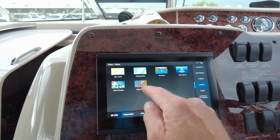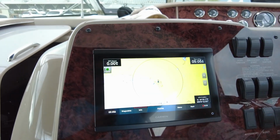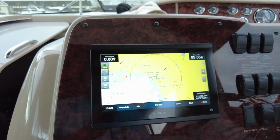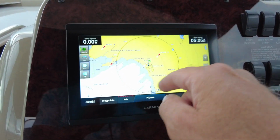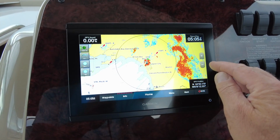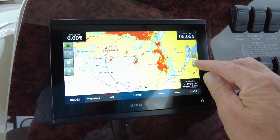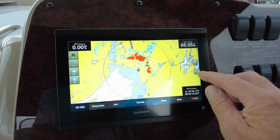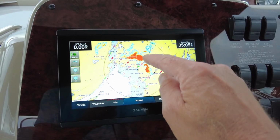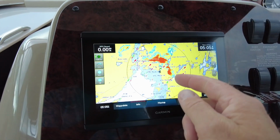Okay, well, we'll just throw up the radar and make it go. See, spinning up. We'll come back to that in a second. We'll just see what things look like. Oh, wow. Wowzies. Boy, this radar starts fast on this unit. Not close enough, though. Yeah, so there's your thunderstorm.